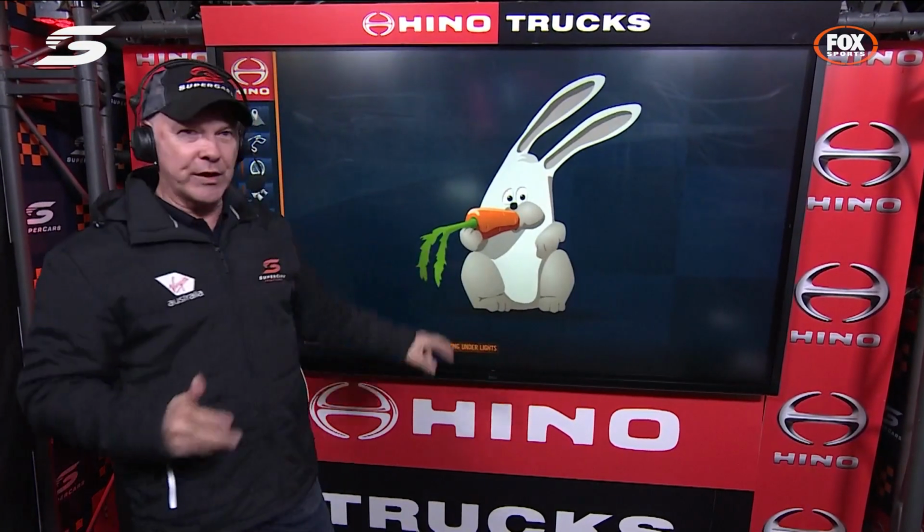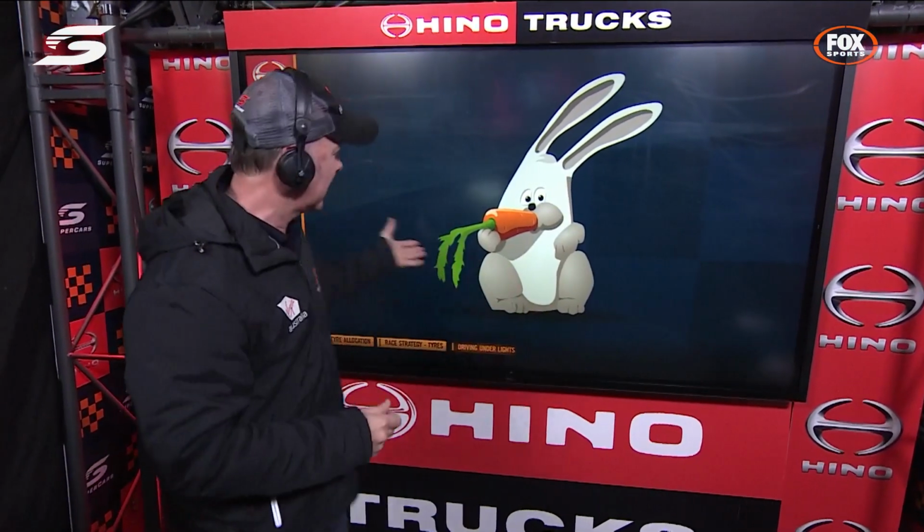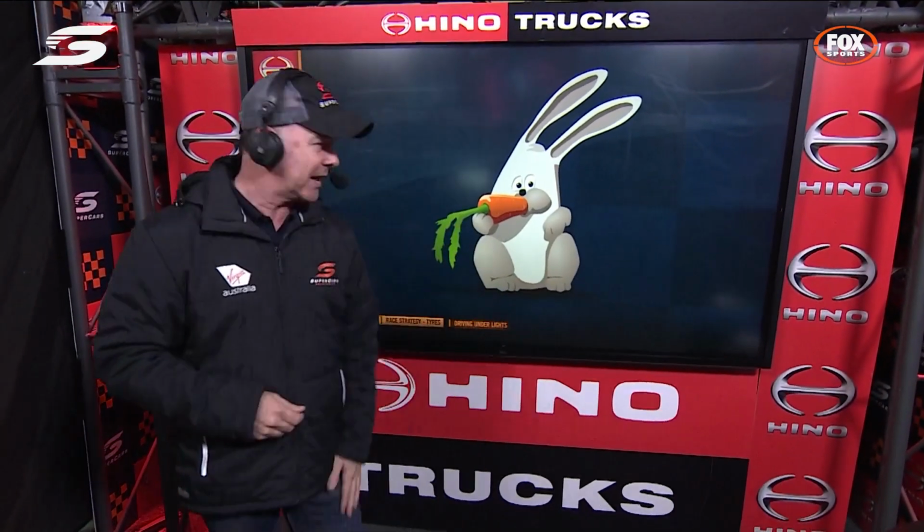So the final thing I have seen to get over the issues here this weekend is carrots. Drivers eating carrots. And kids, if you wonder why that is, I don't know about you, I have never ever seen a rabbit with glasses.